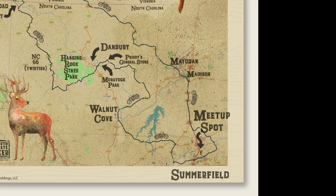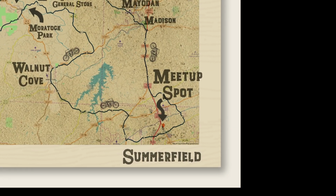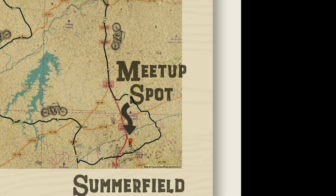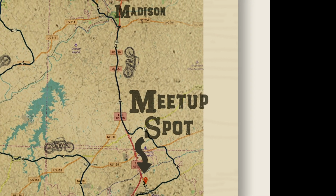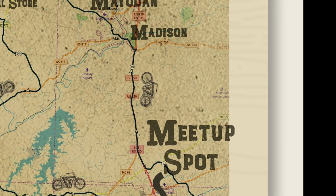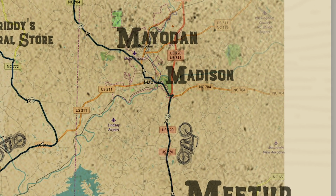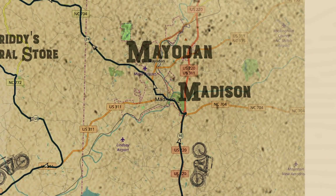If you would like to shorten the route a little bit, just head north on Highway 220 from the meetup location. Heading up to Madison, North Carolina is very straightforward, and there's plenty of gas along the way to fill up. Once you get off Highway 220, head across the Dan River and through Madison's historic downtown.